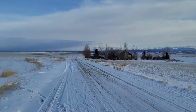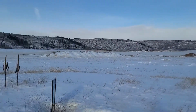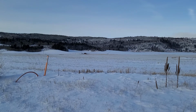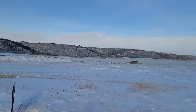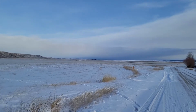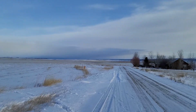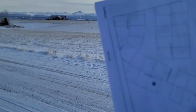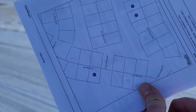This lot starts roughly where we're at. You can see some lot markers here, and it will extend approximately to where you see the fire hydrant there in the distance. One thing to point out, you will have some homes in front of you across the road to the Teton view. We are oriented something like that.